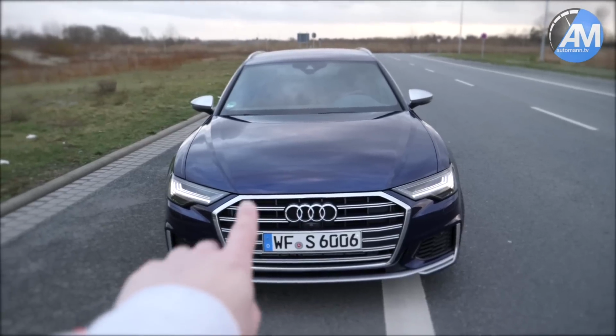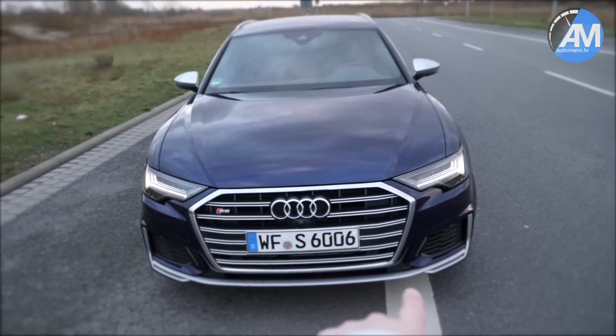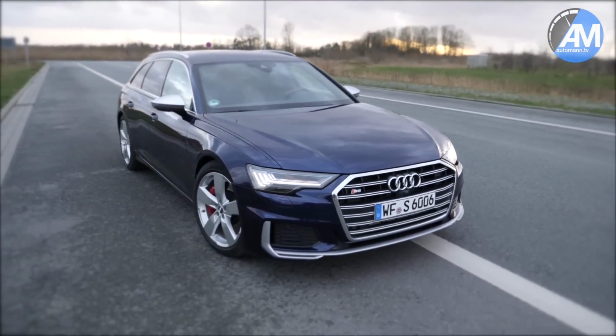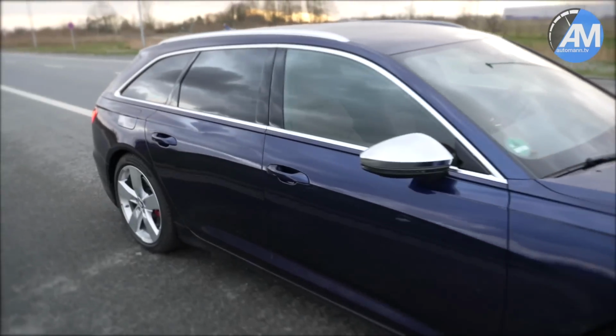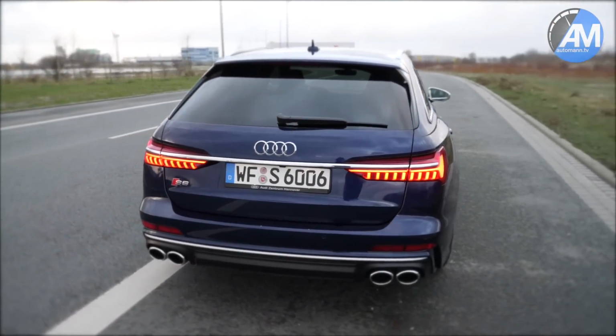You can see it in the front, the aluminum grille, the S badges, the very wide and low front bumper that you can see a lot more once it's aluminum than once it's black. Really shows from the outside it is an S model, and also from the side profile you can see the nice aluminum mirrors here, some red brake calipers, and once you come to the back, the quad exhausts, which are very usual for the S models.